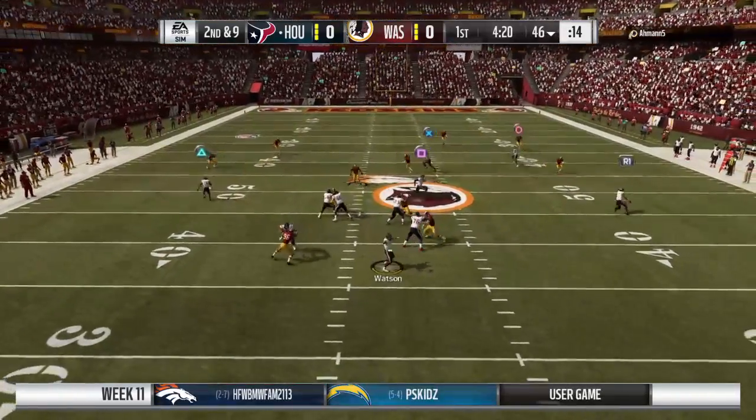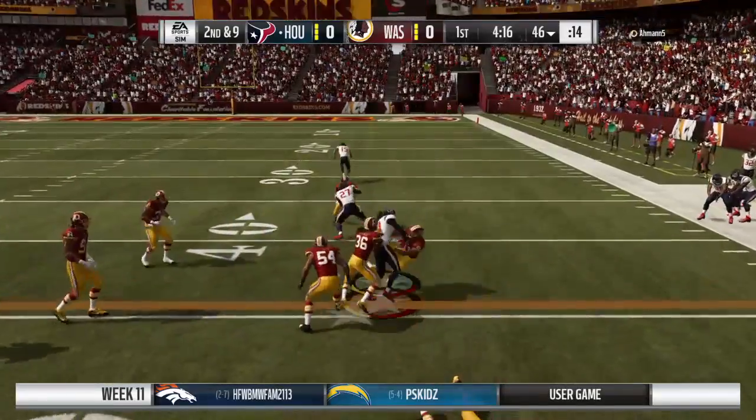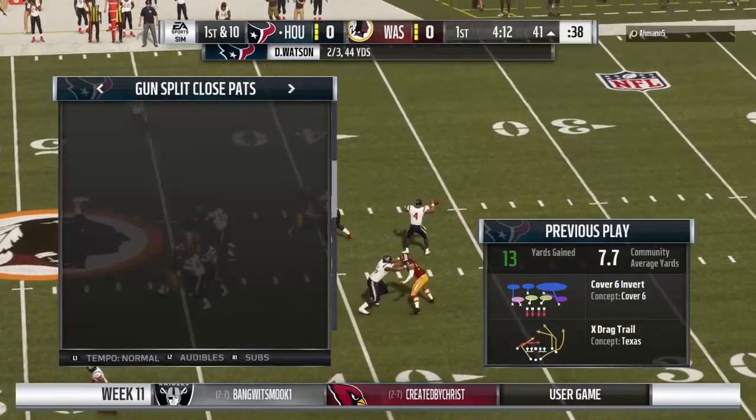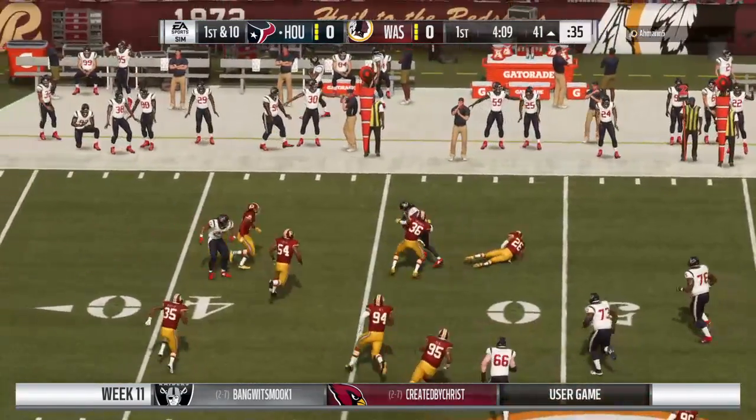To throw on second is Watson. And the catch made by Hopkins. And taking it across midfield and just shy of the 40. 13 yards on his first catch. It's a first down as well.